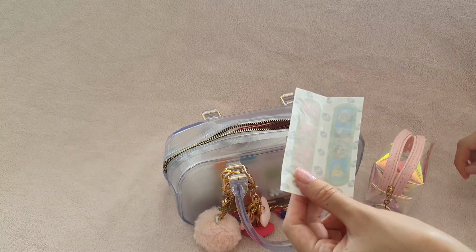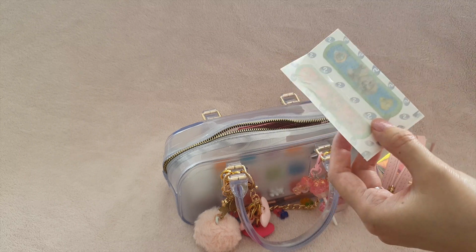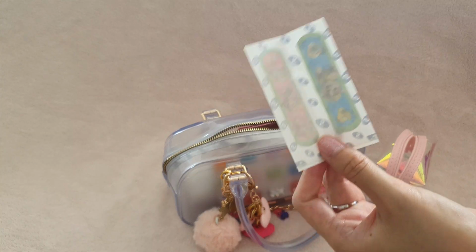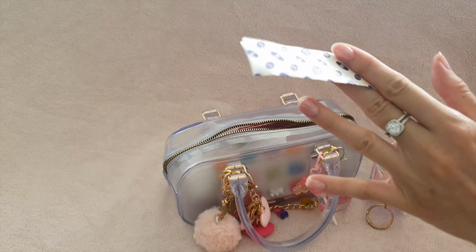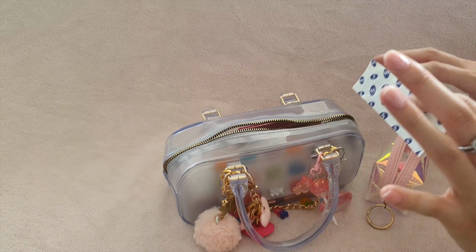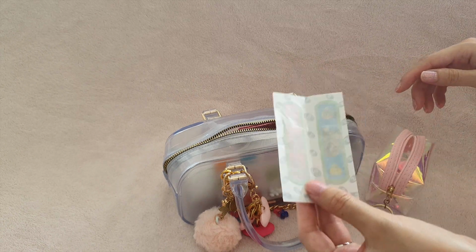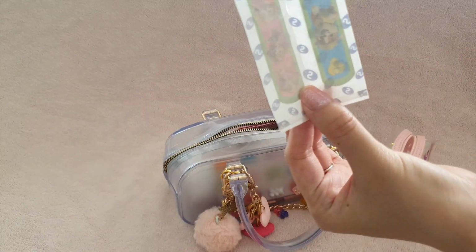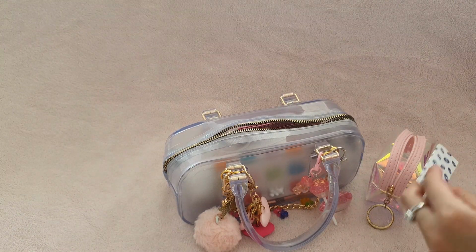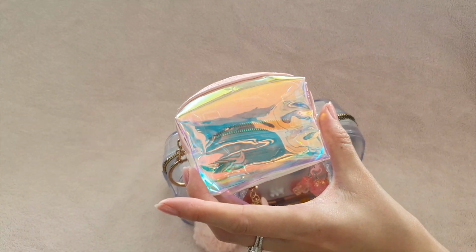And then I just have a Band-Aid in here because I just hit my leg on the table. It hurts so bad and it scratched up my skin, so I'm just carrying it for now, just in case. It helps against having that damaged skin rubbing against the fabric of your pants. It just helps to protect it a bit. I don't know if you can tell, but it's Paw Patrol. So I really like that. So that's that. And here's the little pouch.